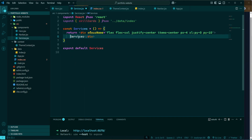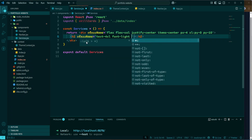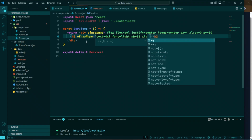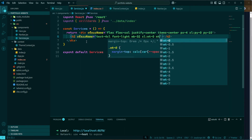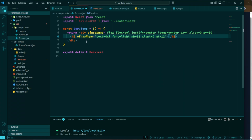Instead of text services, I'm going to insert here h2 heading element and then add to it some classes. We need here text 4xl. Then we need font light. Next, I'm going to define margin bottom. It's going to be 32. Then we need XL breakpoint, margin top 0. Then we need margin top 12 for smaller screens. As for the content of the heading element, it's going to be skill set.